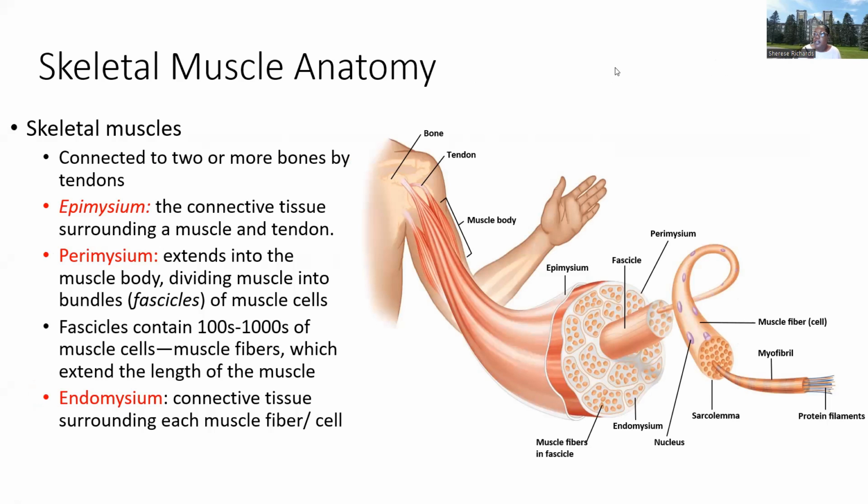Excellent. So skeletal, cardiac, and smooth, right? Of those 3 types, we know that skeletal is the only one that we can control. Cardiac and smooth are involuntary, so those are controlled automatically by the autonomic nervous system. So what are some of the functions that skeletal muscles help us do? What are some of the functions of daily activity or daily living?